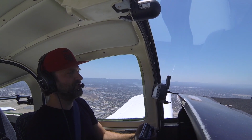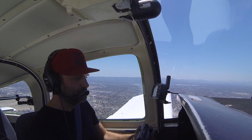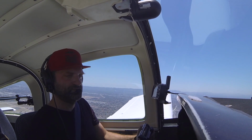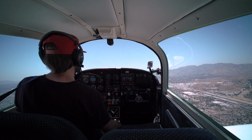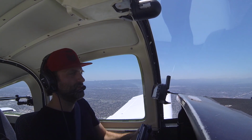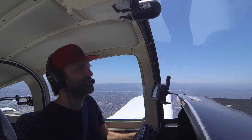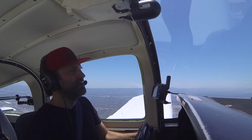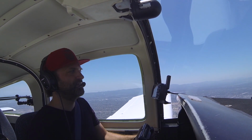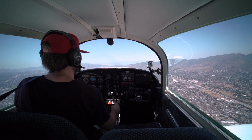Okay, we're at 2,000 feet. The Charlie airspace is at 3,000 feet here, so we're underneath it, so we'll level off about 2,600 until we clear that, which is a couple miles up the way. Alright, we're at 2,600. There's a reservoir up here on the left. I don't know if you can see it. Right there is where the Charlie ends for Burbank. So we'll level off here until we clear that. Bring back the power a little bit.